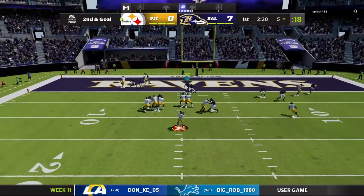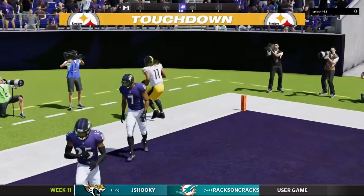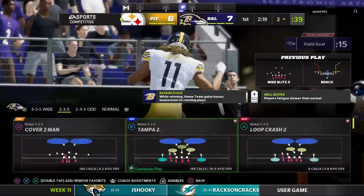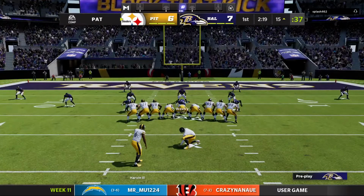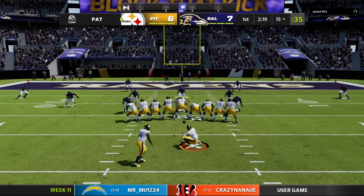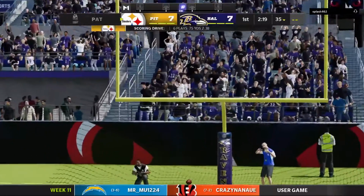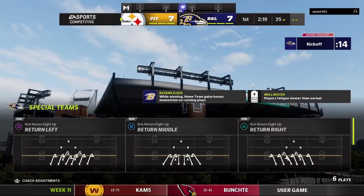Second down and goal. Carr. He's got Claypool for a Steeler touchdown. Chase Claypool hitting double digits with his 10th touchdown of the season. And the Steelers are an extra point away from tying this thing up. Point after, right down the middle. And that will tie our score here in this opening quarter of play.